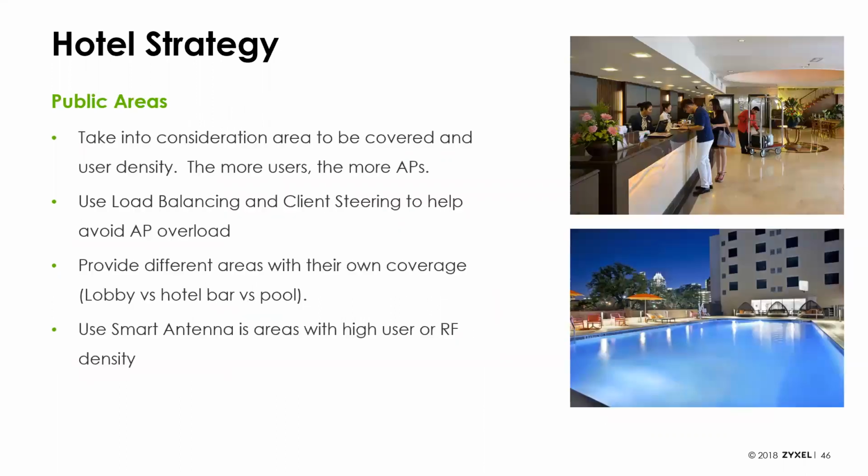When it comes to public areas, basically you want to plan each area independently. So you would plan for the hotel bar, separate from the lobby, separate from the meeting room, separate from the expo center, and approach each of those. And generally the main consideration is how many users are likely to be on the access point at a time. And so that's what you would use. How many users do we expect at peak times to be on that network? And then plan how many APs you need to be able to cover that area for you.